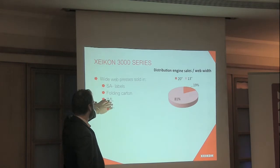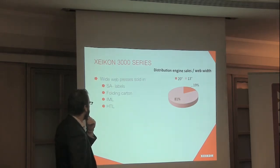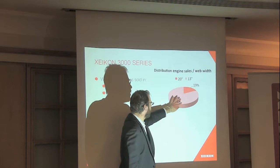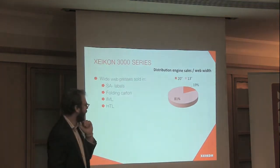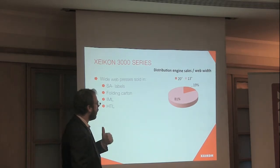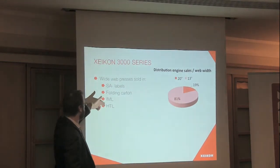Well, in essence, these machines are sold into four applications specifically, or actually more than 4, but these are the main ones within labels and packaging: self-adhesive, folding carton, IML, and heat transfer. And if we look at the machine sales, you will see that a little bit less than 20% of the sales is happening in the white web environment. So we're talking here about the print engines, the 3050, the 3500, or even upgrades to a wider web kit. That represents around 20% of the sales, which is evenly distributed over these 4 applications.